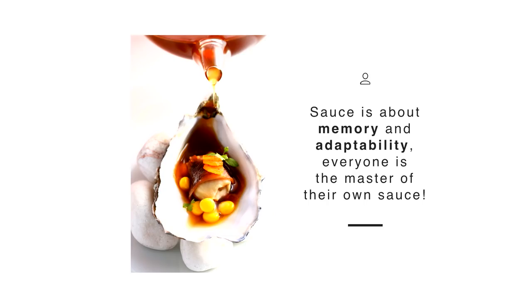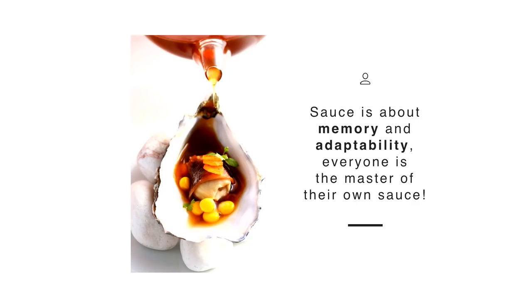So lastly, I would like to say that there really is no official formula in sauce making. Ultimately, the ideal sauce is whatever carries a bite together. The sauce in a French kitchen and a broth master in a Chinese kitchen have equal importance in producing a complete mouthfeel. Sauce is about memory and adaptability. Everyone is master of their own sauce.